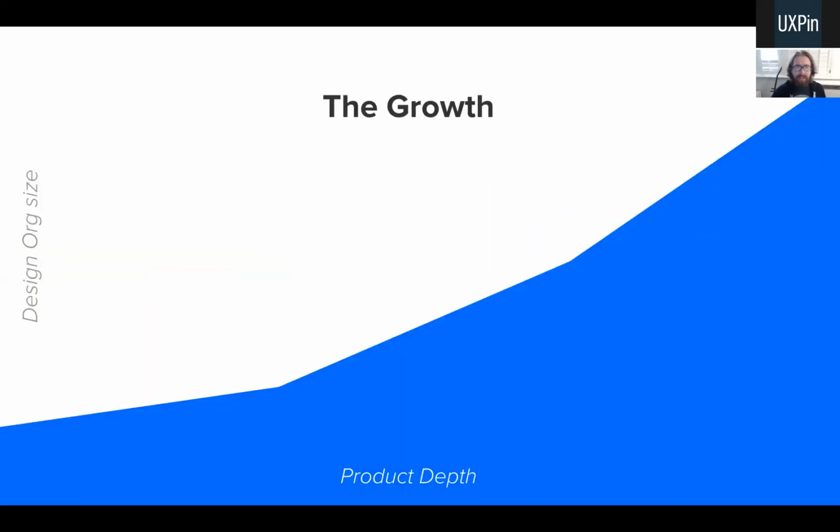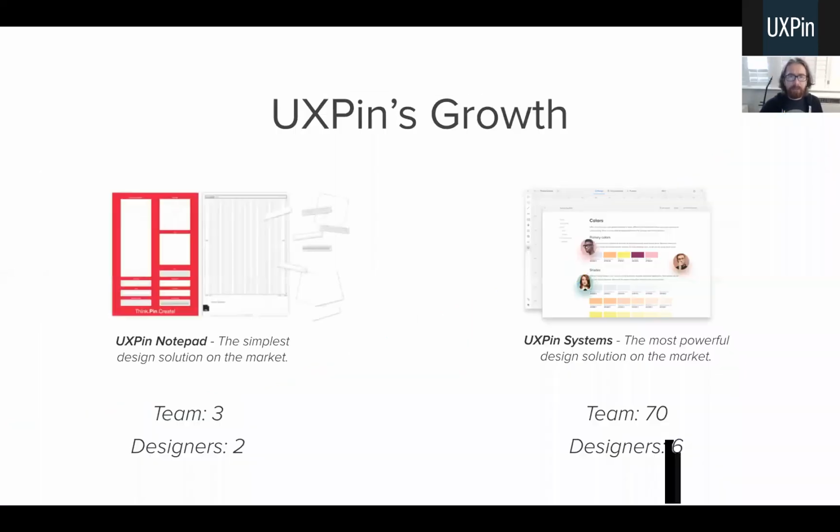And a typical thing that I observed in my career in the past, but also whenever I'm talking to our customers, is that the expectation is that with the growth of the design organization, we're also giving our product portfolio more depth. We cover more use cases. We do it in a better, more efficient way, and we're definitely growing the experience for our users. And UXPin is definitely an example of this kind of growth.